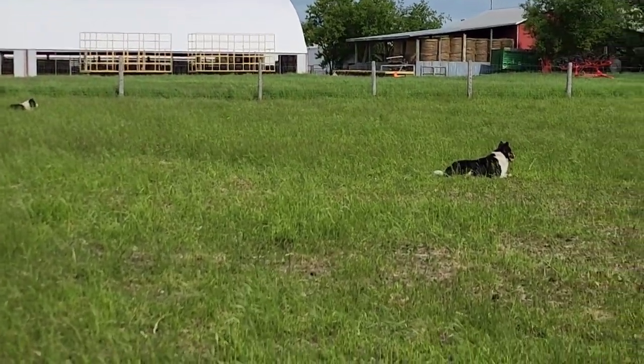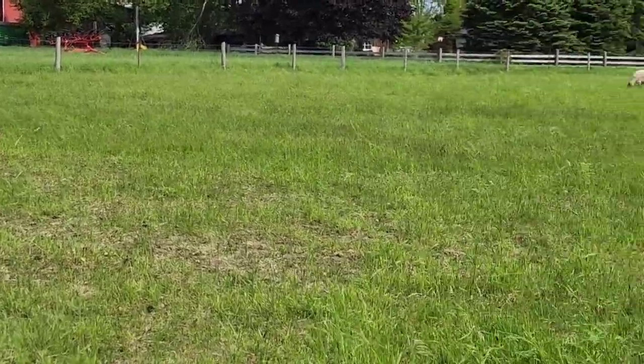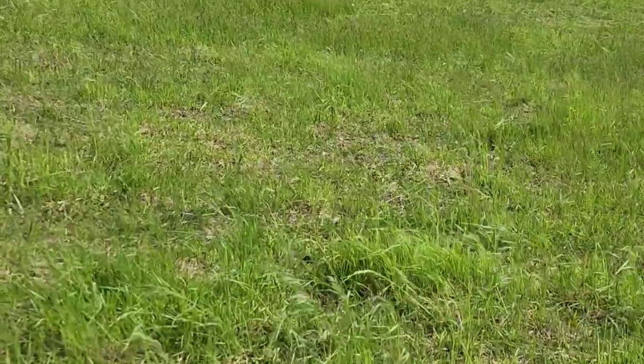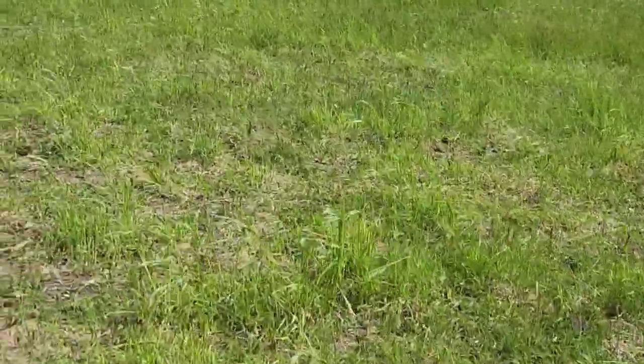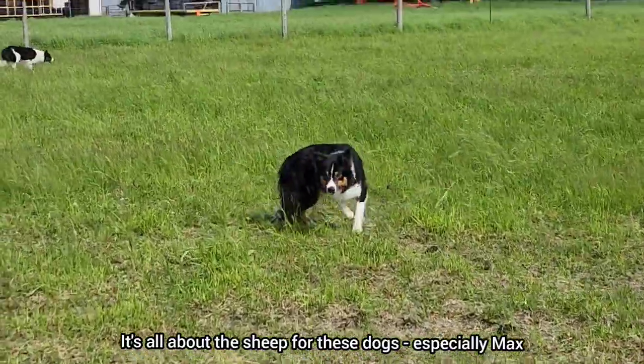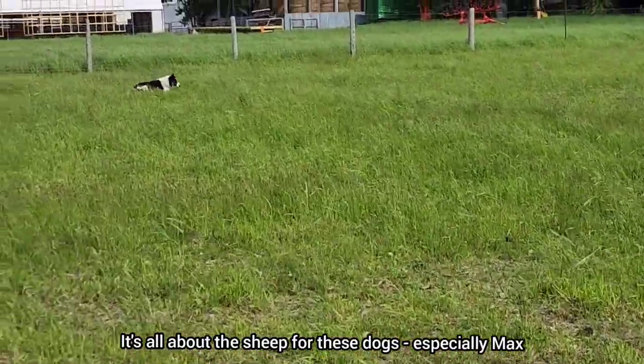Just dying for me to let them go chase those sheep. But it's not a herding sheep day. We want them out here grazing, so I've got to keep them put. Stay where you are, Ben. Max, lie down. Good boy.